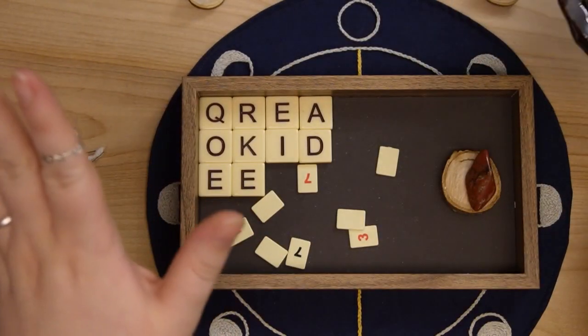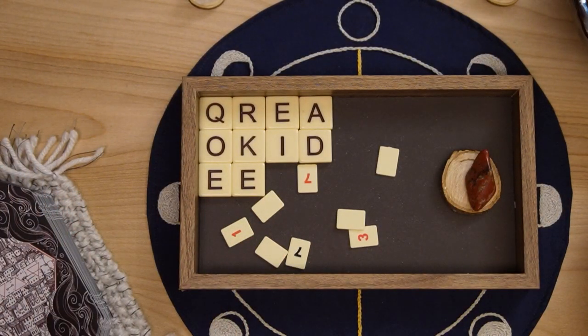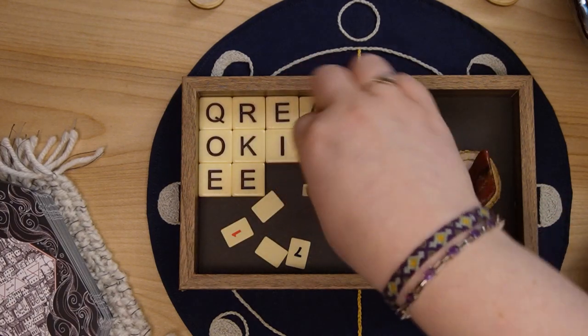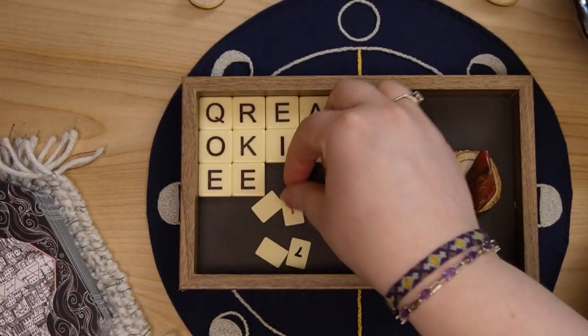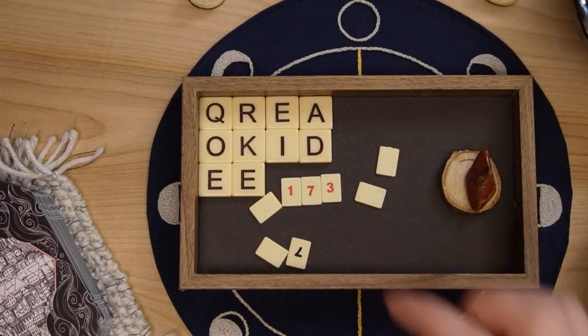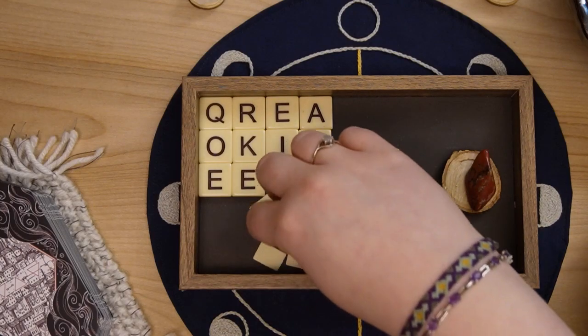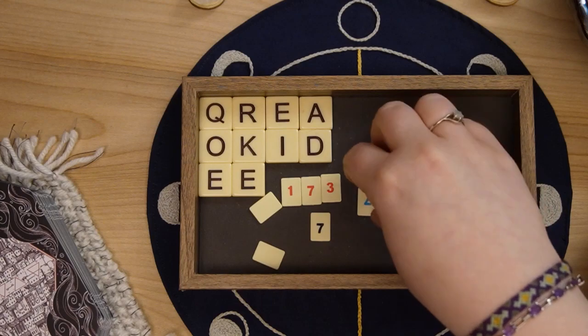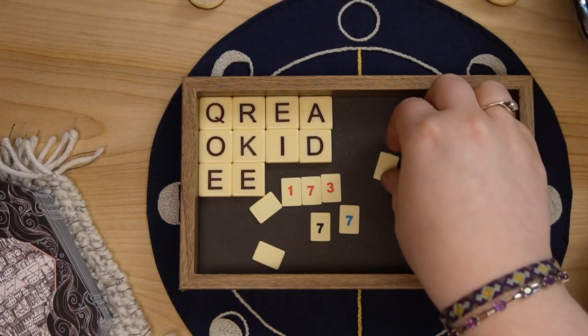Ooh, you got a lot of numbers. I normally don't pull this many numbers. But the ones that you had showing up here, we have 3, 7, and 1, all in the same color suit here of red. You also have another 7 showing up here in black. Another 7 showing up here in blue.